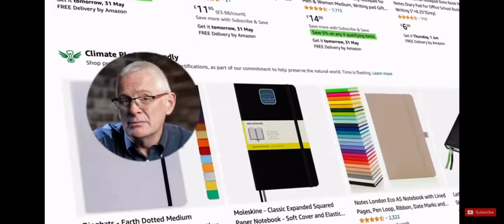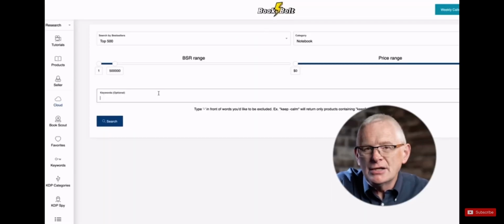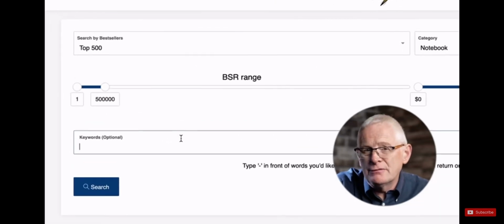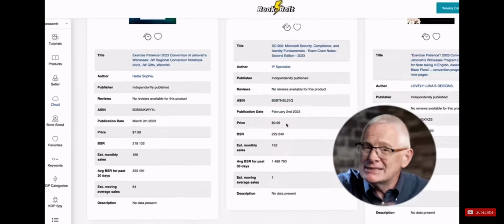Right, so now we need to decide what kind of book we want to sell. There are lots of different low content books, such as notebooks, journals and diaries. But instead of just guessing, I'm going to use BookBolt's research tab to find out what's actually popular. After searching products and keywords, it seems like planners sell very well. Obviously, I've set myself a bit of a challenge to do this as quickly as possible. However, you can spend as much time as you like to research and find gaps in the market to dominate.